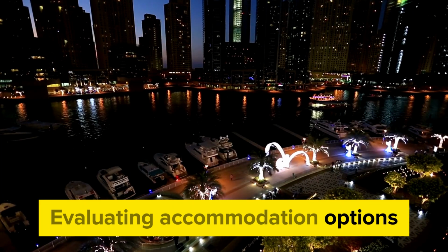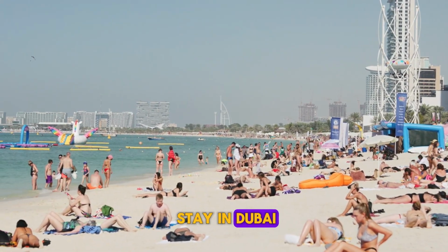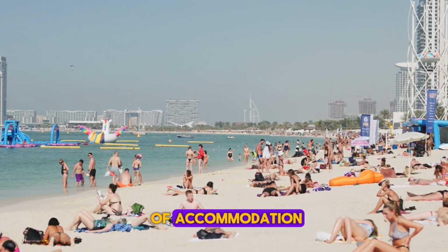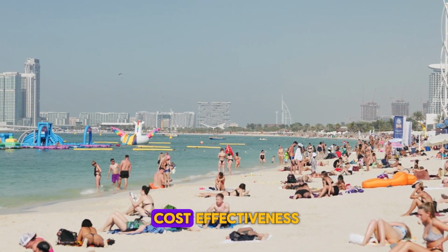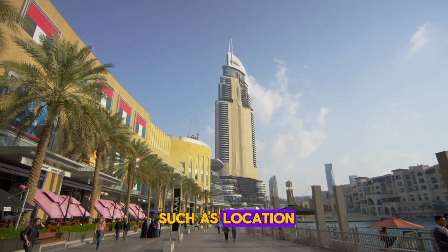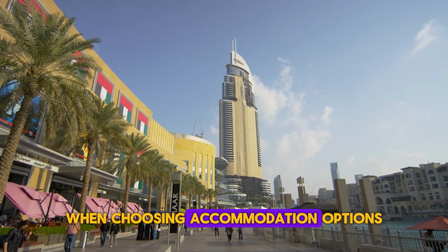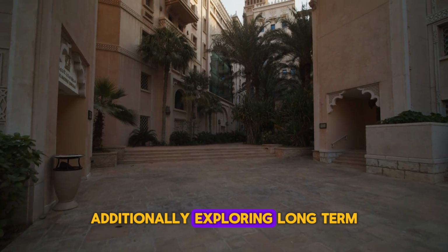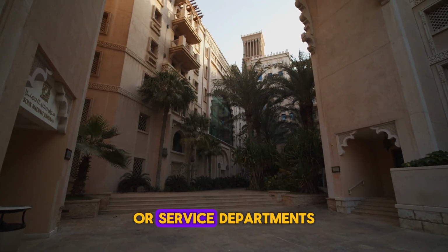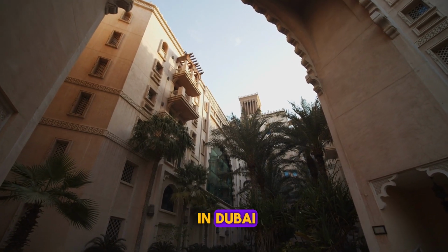Evaluating accommodation options for extended stays in Dubai. When planning an extended stay in Dubai, selecting the right type of accommodation that balances comfort with cost-effectiveness is crucial. Consider factors such as location, amenities, and proximity to public transportation when choosing accommodation options. Additionally, exploring long-term rental agreements or serviced apartments might offer more flexibility and savings for your extended stay in Dubai.